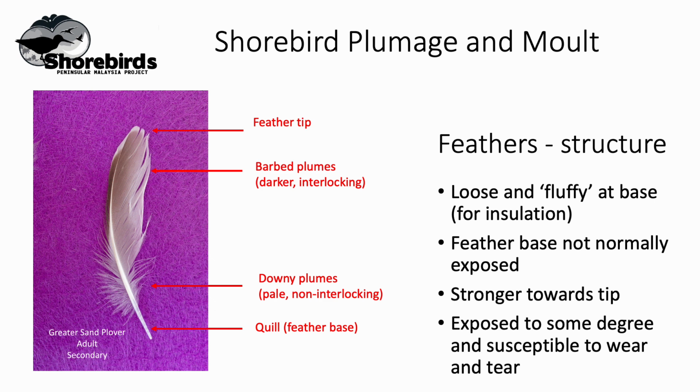I'll just point out another couple of features of this feather. The tip of the feather, which in this feather, as in many feathers, is paler, and also the feather shaft, which is the strongest part of the feather.